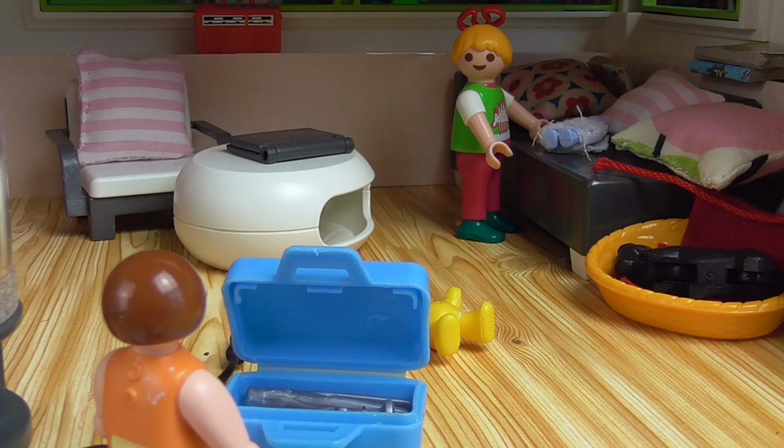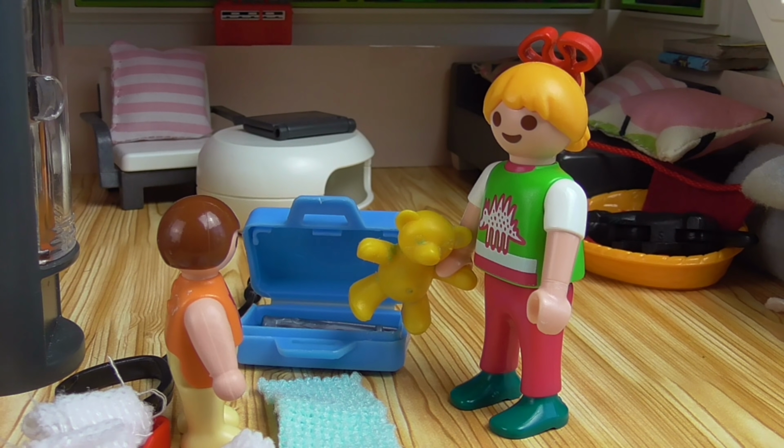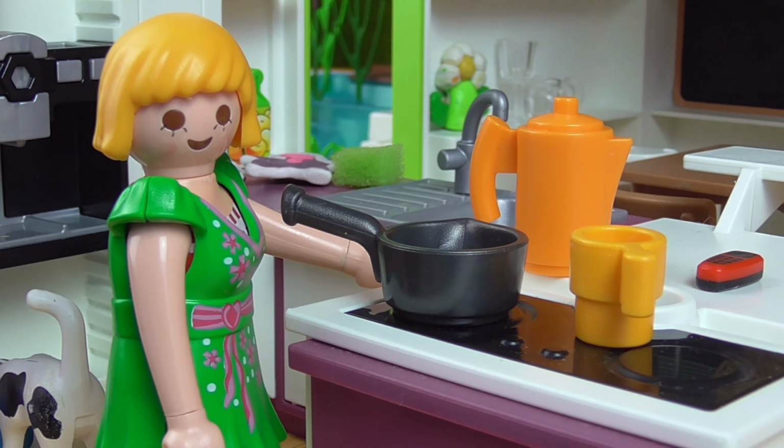Now it's Teddy's turn. Okay. Hello, Doctor. Hello. Teddy is sick. What's wrong with him? I don't know. Can you do an examination? Okay, right away. Lucky the kids are playing so happily.